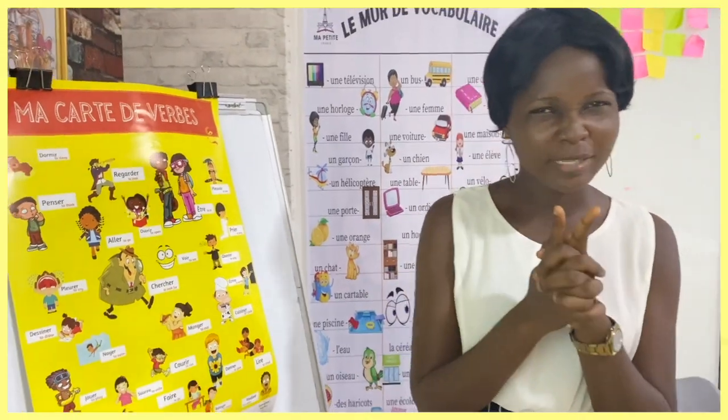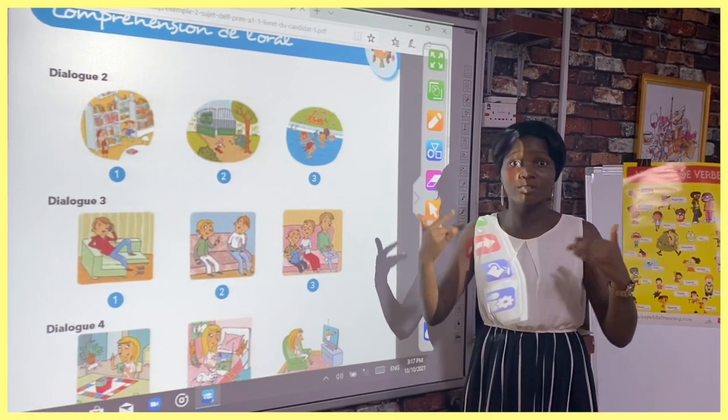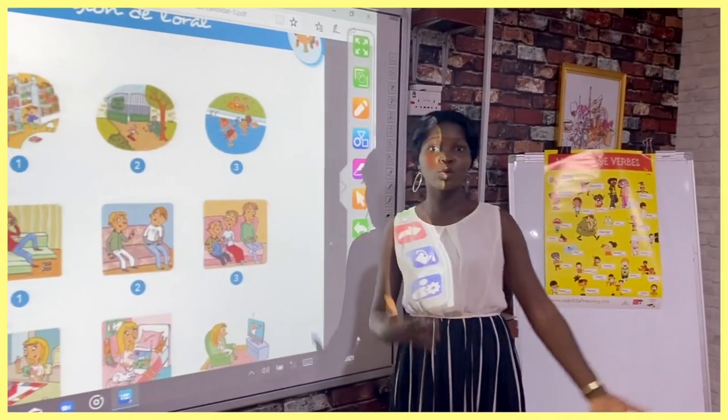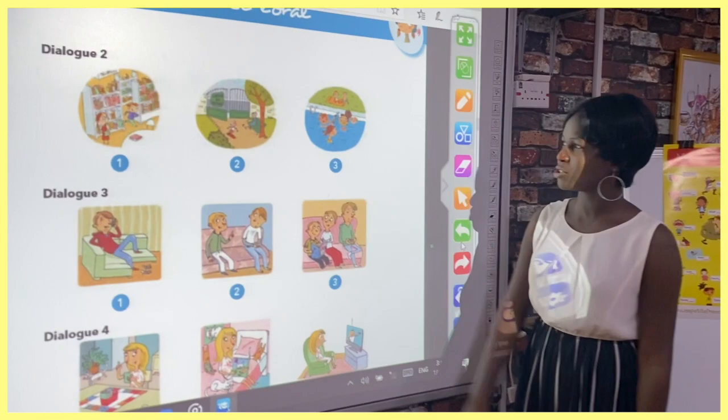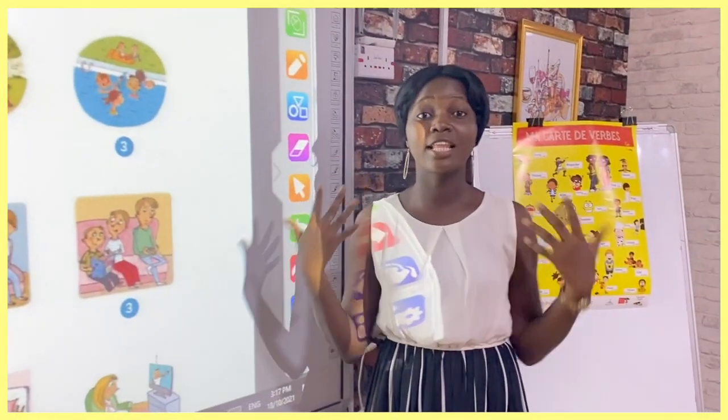Have I even talked about the interactive board? The importance of the interactive board in your French room cannot be overemphasized, I tell you. It makes the students feel like the teacher themselves. That moment when you call them out and you say, circle this, do this, write this, it makes them feel more involved in the learning process.